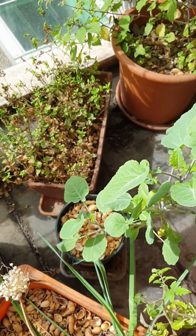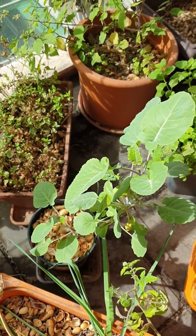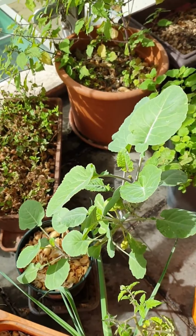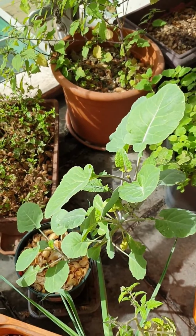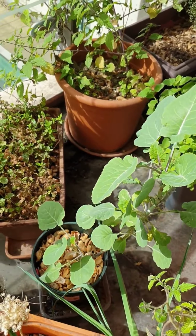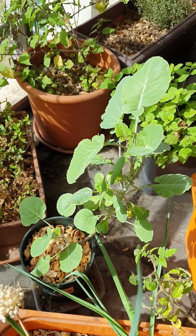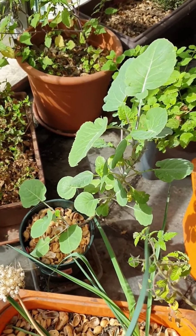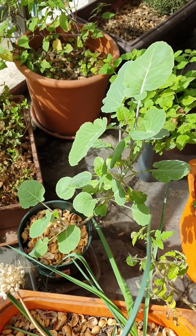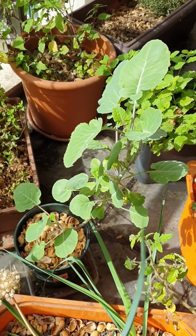This kale I got from a farm, and it's only like one stem, and it did have some bugs earlier, but now I cut it back. It keeps coming back. I've harvested from it a couple of times, and I guess it's going to do even more as the autumn progresses, because it's such an autumn, winter brassica, isn't it? So yeah, very happy with that.